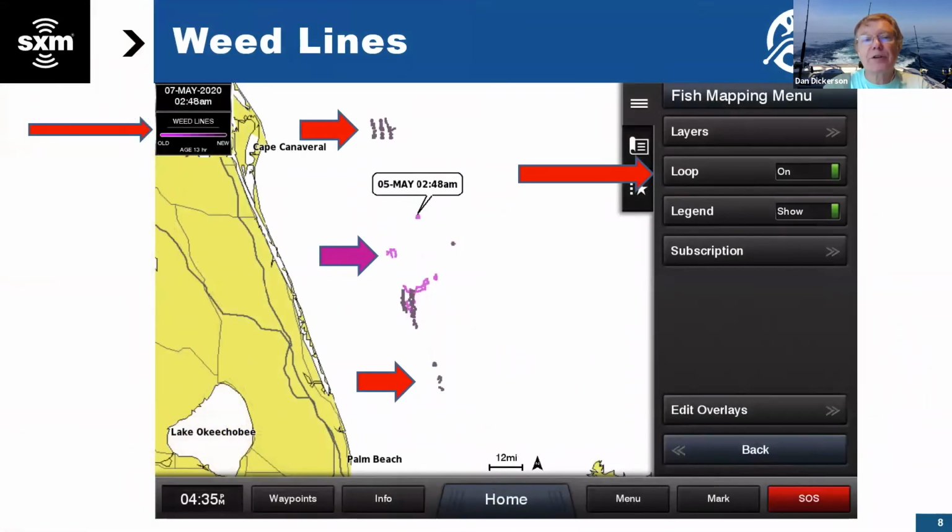And then here's a better example of different ages and times of weeds. And again, there's a loop feature, so you can turn it on and see the loop information.